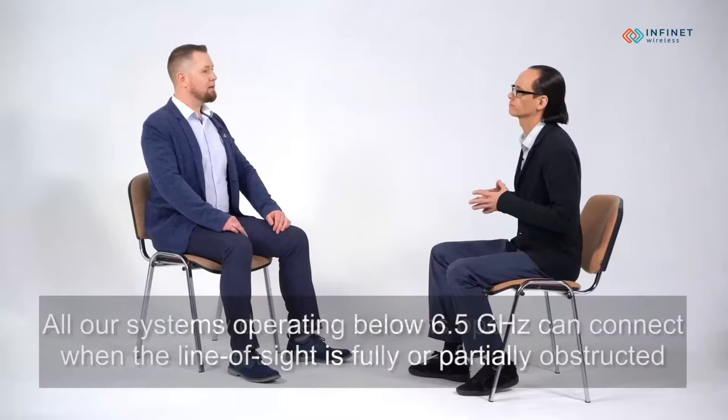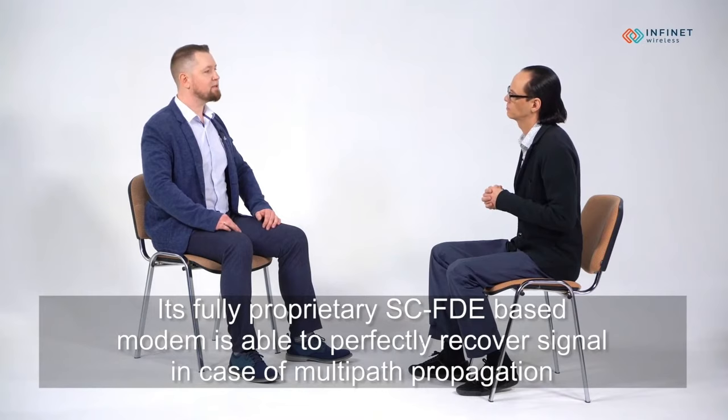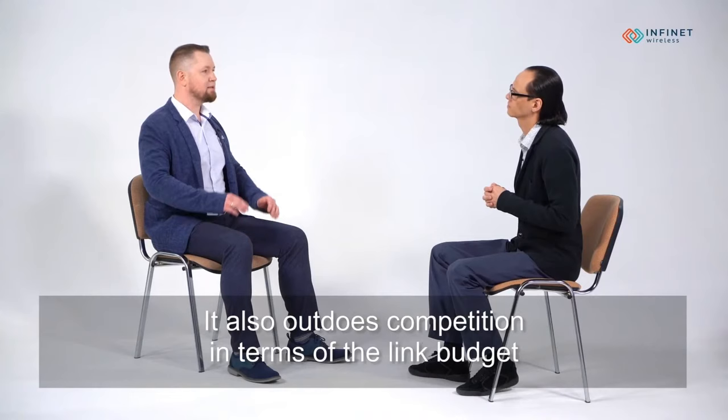Interesting. How do these systems operate when there is no line of sight? All our systems operating below 6.5 GHz can connect when line of sight is fully or partially obstructed. However, our true non-line-of-sight champion is Quanta 5. Its fully proprietary SC-FDMA-based modem is able to perfectly recover the received signal in case of multipath propagation. It also outdoes competition in terms of the link budget.